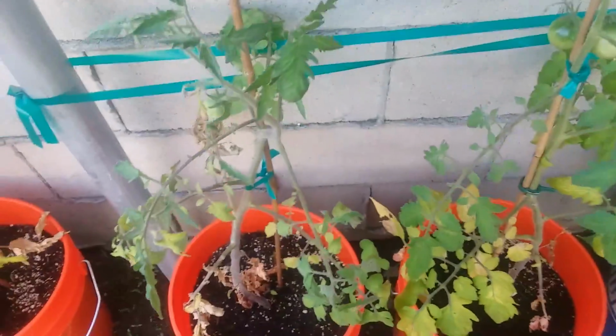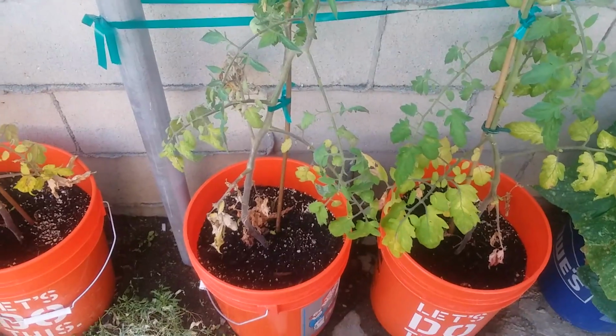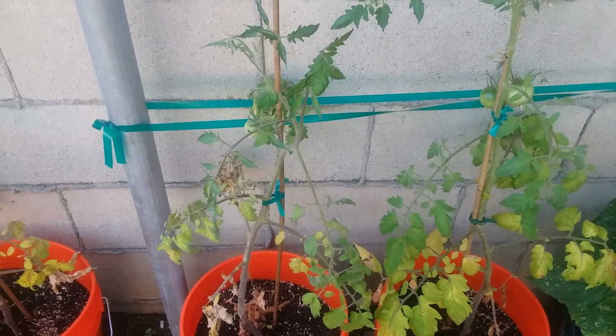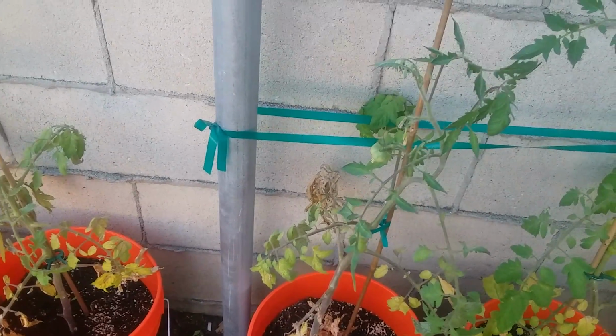And I water them. I wasn't supposed to water them yesterday, but because of the heat, I thought to water them. And it seems like that probably helped them a bit.